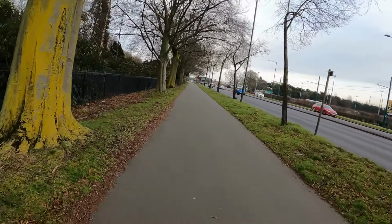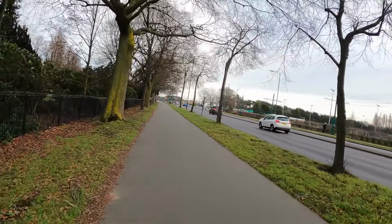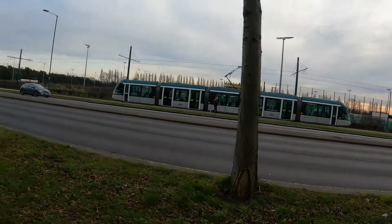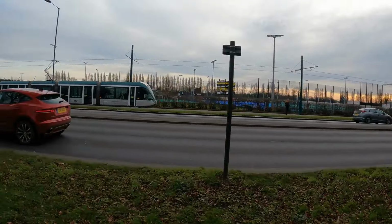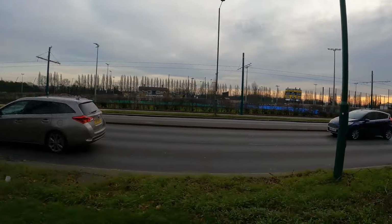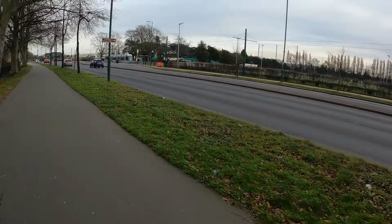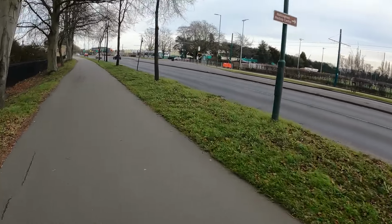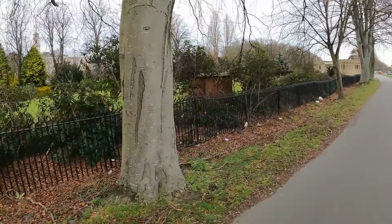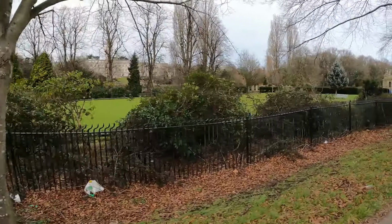These amazing trees along here. Over the other side where the tram is, we've got Nottingham Hockey Centre. 10th of February, the next match. Nottingham Tennis Centre is also further along the other side of the road. We're back at Highfields Park. Beautiful city park.